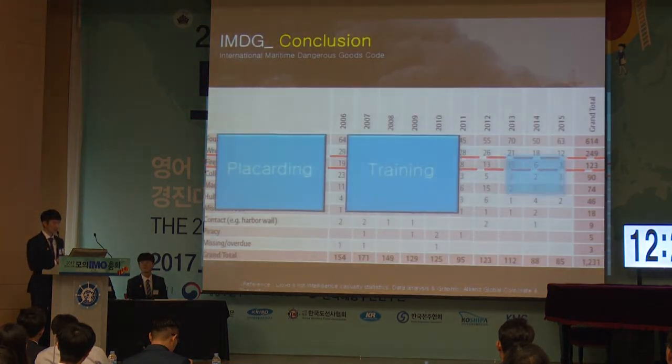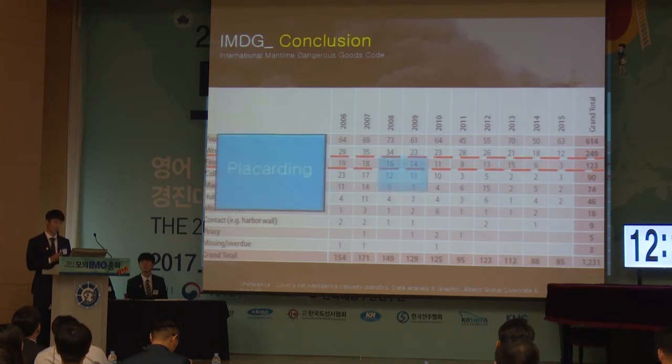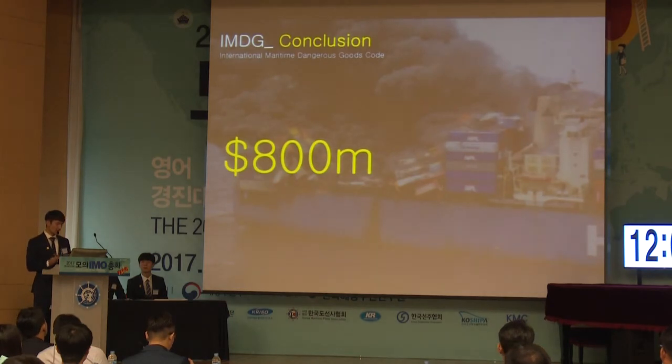Now look at this table. As you can see, ship losses because of fire and explosion are in third place. However, we can remove risks by these simple 3 things: plate cutting, training, and container pocket. For example, let's apply this to the real issue about the Hyundai Fortune. About $800 million of losses occurred.